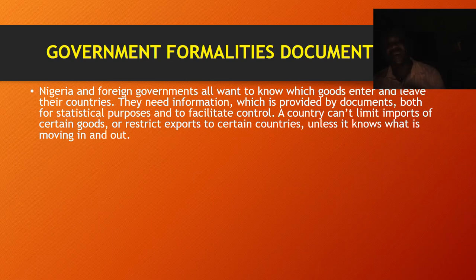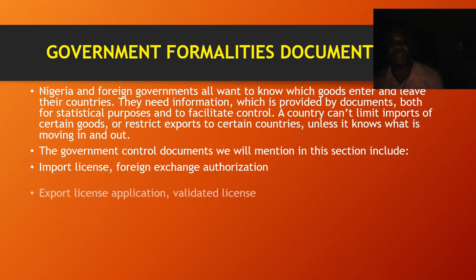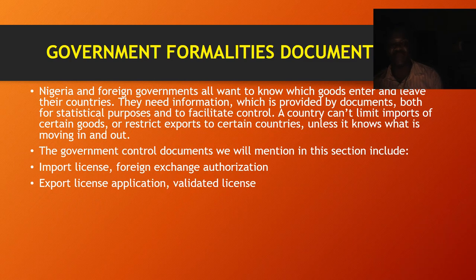So these are some of the requirements categorized under government documents. The import license, that is foreign exchange authorization, will be provided and owned by the importer of the product. Then you have the export license application, a validated license from NEPC, that is Nigeria Export Promotion Council. They're the ones that offer such documentation. But before then, I only want to say something about this NEPC and registration of company and every other thing.